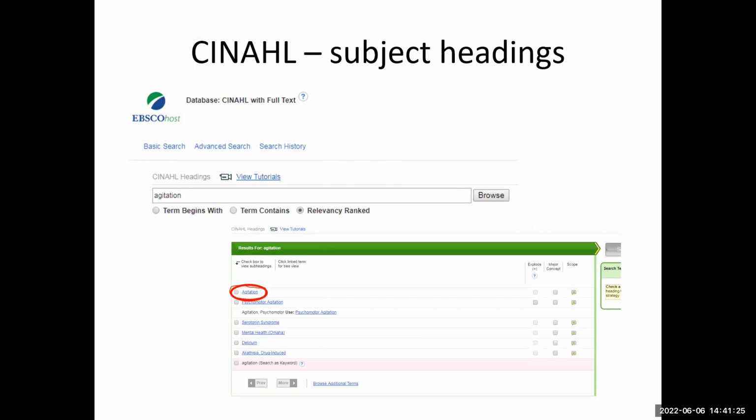In this case, I put in agitation. This is what the search screen looks like. And again, here, I'm not searching articles. I've clicked on CINAHL subject headings. I'm searching just that list of official subject headings, tags that the CINAHL indexers can use. So if I find agitation, I can click on it.